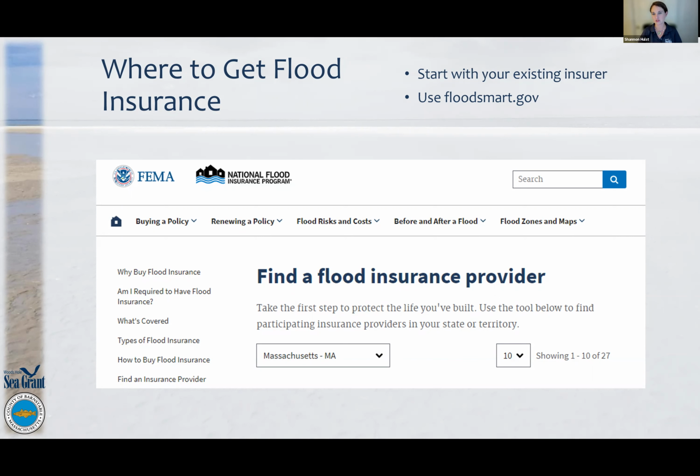And you can pull up Massachusetts. You can show within 10 miles, I think, or you can show how many hits you want to see. And then that's going to bring up those middleman insurance providers that I mentioned. So you could work directly with one of them instead of going through your own insurance company. However you want to do it, you can access it.